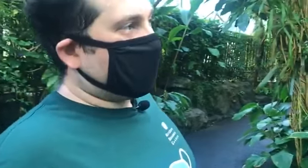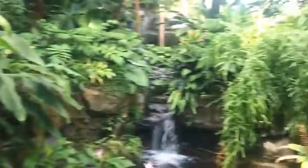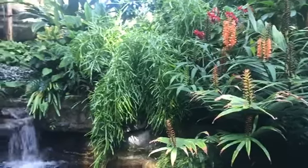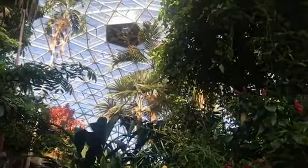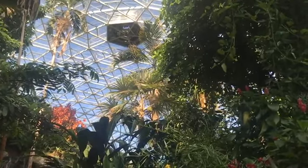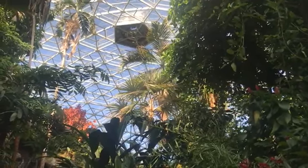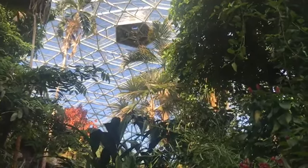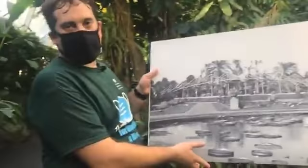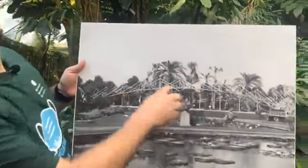So we're here by the waterfall, and the reason that we stopped here is to take a look at the palm trees and things up above us here. So those are some of our taller plants. It's 70 feet high, the Climatron is, so lots of room for these tall tropical palm trees to grow. And just to, again, give you some historical perspective, this is a photo of the Climatron under construction. And you can see the palm trees here as the framework is going in.